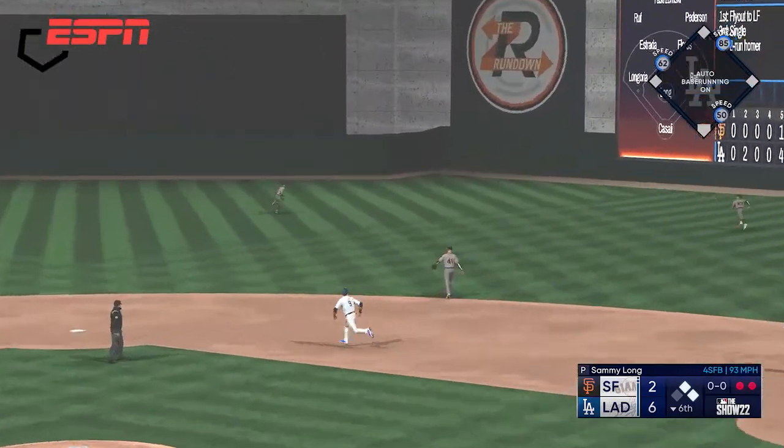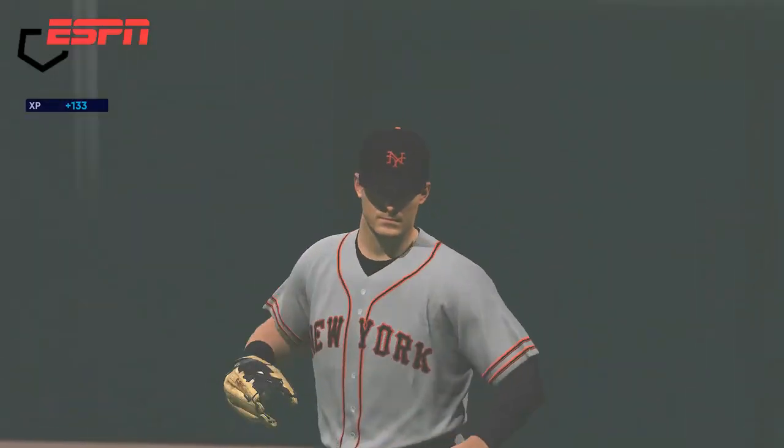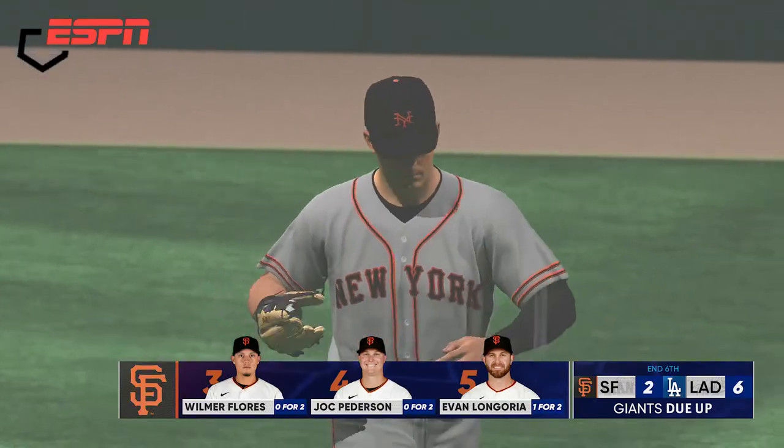Lifted in the air, right center field. Flashes the leather on the running catch. And the inning is over. Dodgers strand a couple. They lead it 6-2.